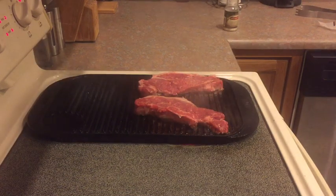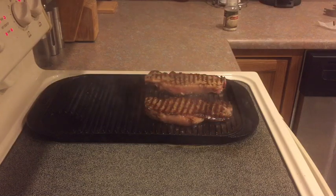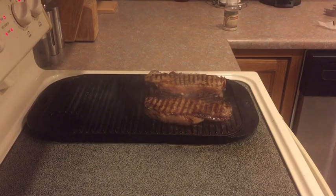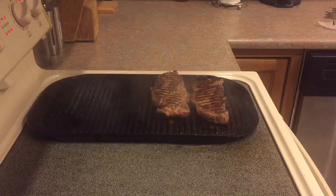And we'll be back. There was the first flip. So we've got some grill marks going on there already. We're cooking it hot and quick. These are going to be medium rare when we're done. That's how I like them. I actually flipped them again in the opposite direction just to put better grill marks on them. It's all about the presentation, you know.